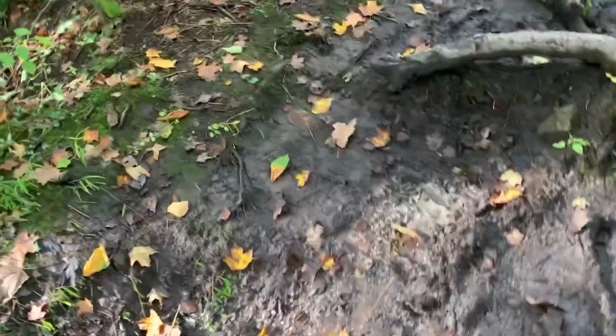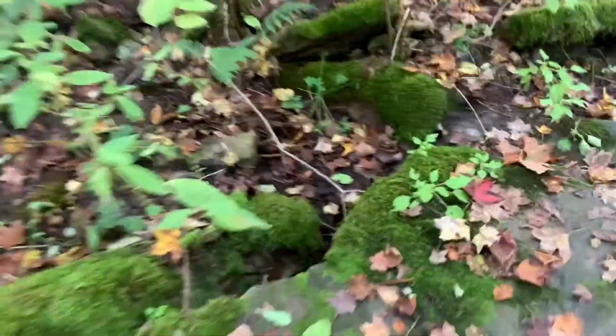Mud like this and roots, obstacle course. I guess this is what you get at the end of, or mid to end of October after a couple of rains. We are in the low ground as well, below the escarpment.